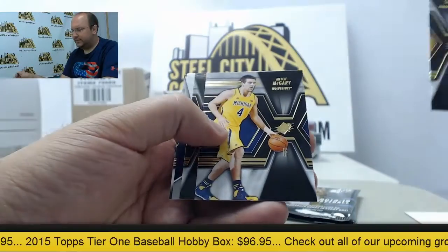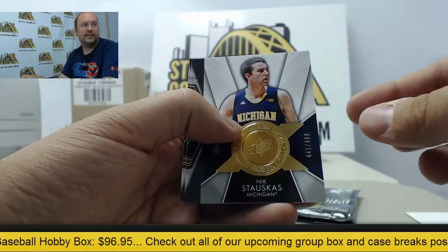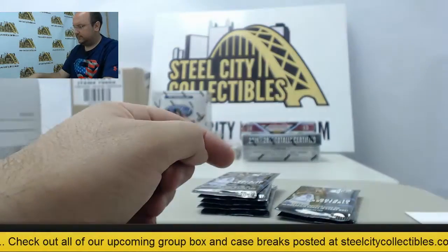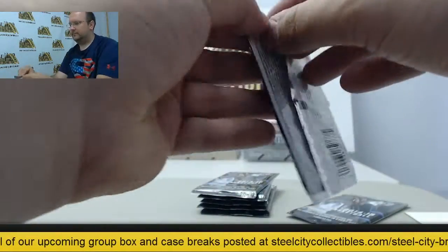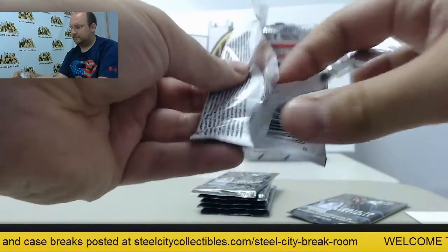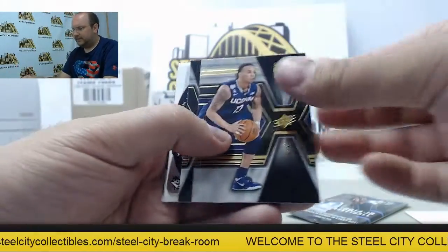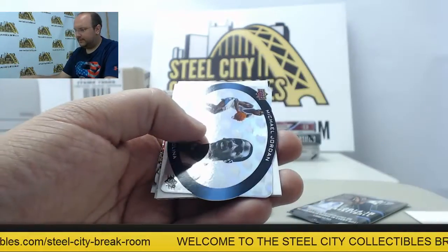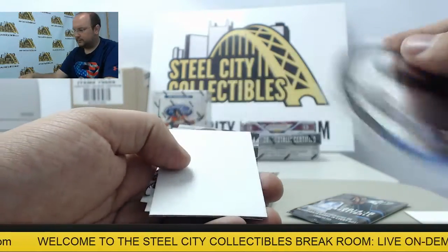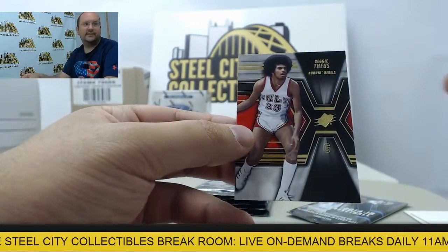John Salley, Mitch Richmond, Shaquille O'Neal, Nik Stauskas out of 499, Aaron Gordon, and David Thompson. Shabazz Napier, Stacey Augmon, Michael Jordan, Dario Saric, and Reggie Theus.